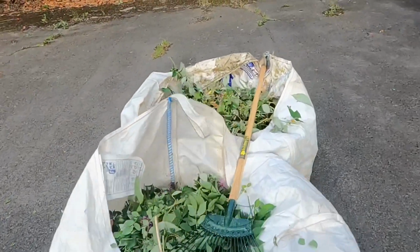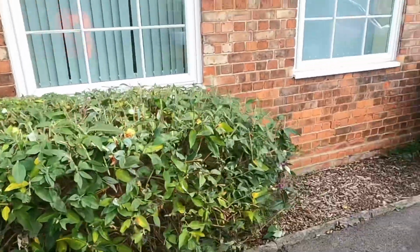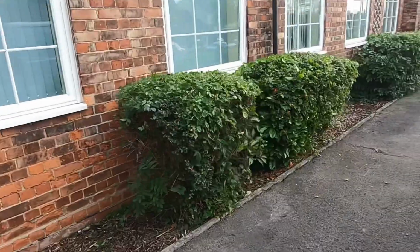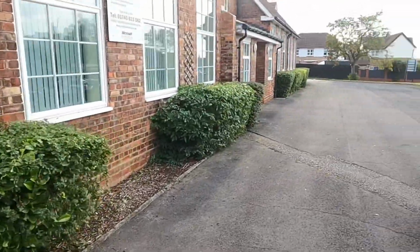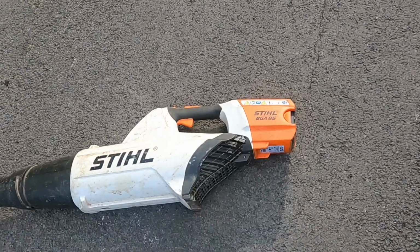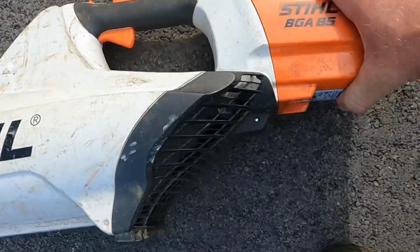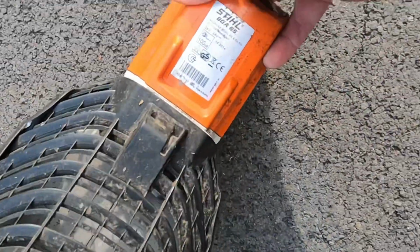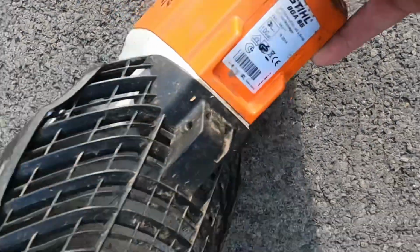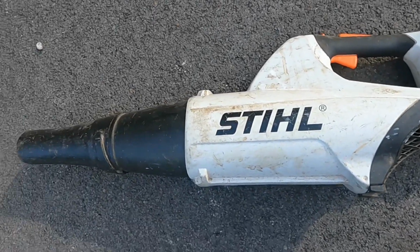So 2 ton bulk bags of waste, and once again pruned down below the windows all the way along. And this thing here, I don't know if I've mentioned it before, this was the first ever Stihl battery blower that I bought. If we just turn it over, 2014.